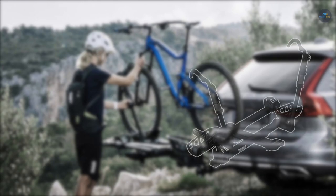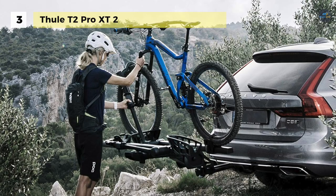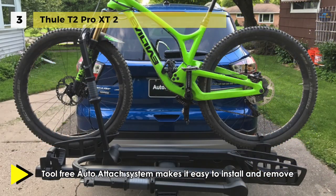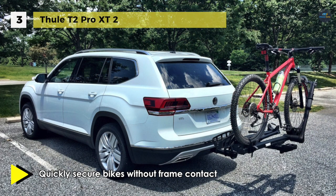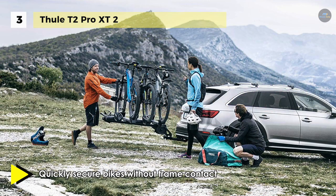The Thule T2 Pro XT2 offers a tool-free auto attach knob that makes it easy to install or remove and includes a built-in lock cylinder. It provides a hitch switch lever that tilts the rack up and down with easy-to-reach functionality. Also, it compactly folds up when not in use or for storage, and it tilts down for rear of vehicle access. Besides, it has an integrated 24-inch cable lock that secures the bike to the rack and retracts into the ratcheting arm when not in use.